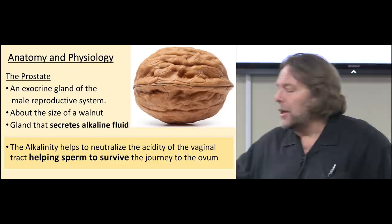It's not that bad. Okay, when we look at it, we're going to go over the anatomy and physiology, but understand prostates are designed to last a lifetime. The reason our society has such troubles with it is because of two things, misdiagnosis and a misunderstanding. Now, we're going to cover the anatomy. First, it's about the size of a walnut.